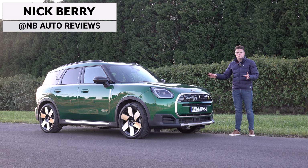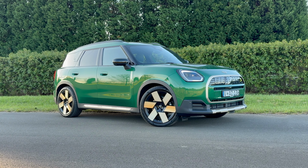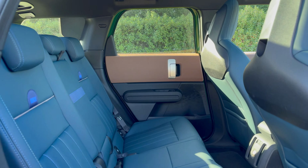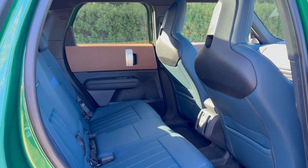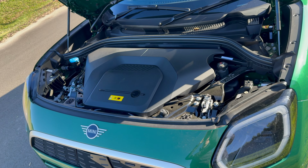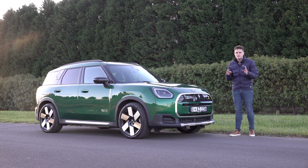This right here is the Mini Countryman, and it's available in either petrol form, or you can get this, the fully electric version. And did I not mention that this is a premium 5-seater SUV that looks unique, feels bespoke, and also drives a little bit like a go-kart? Well, all of that sounds great, but we're going to find out if it's any good.